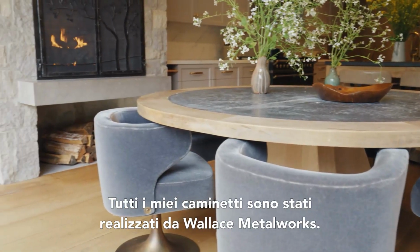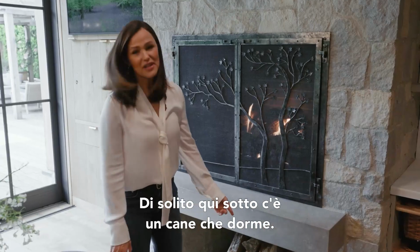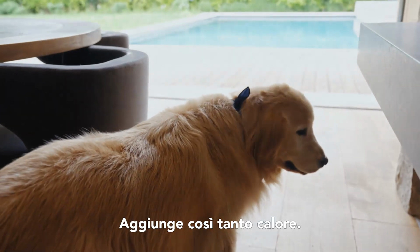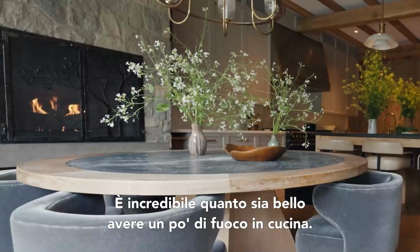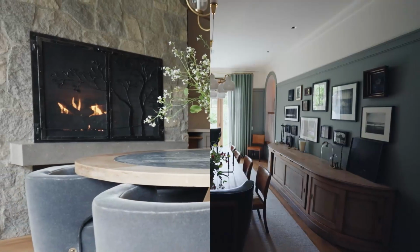All of my fireplace grates are done by Wallace Metalworks. Usually there's a dog sleeping under here. It just adds so much coziness. It's unbelievable how nice it is to have a little bit of fire going in your kitchen.